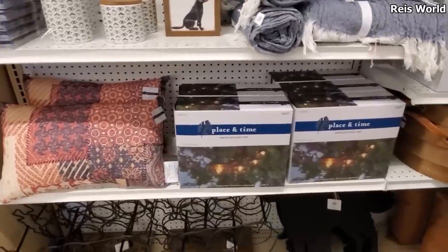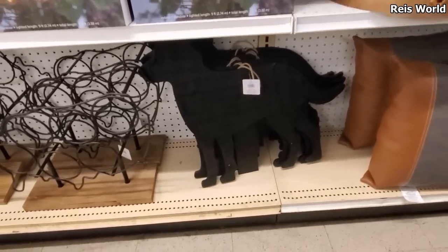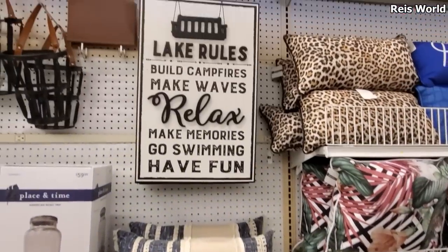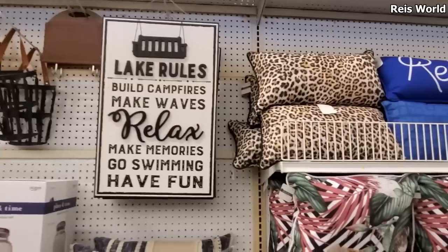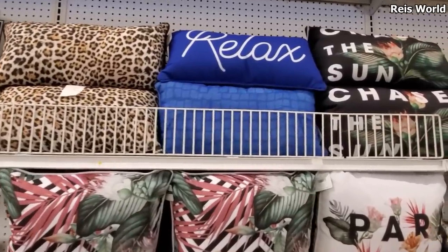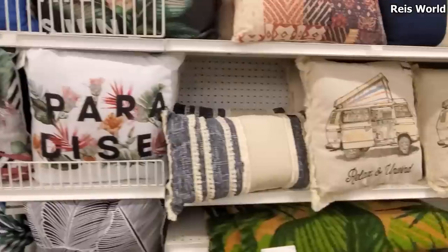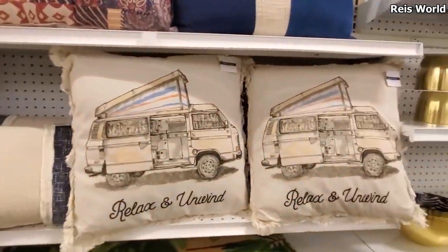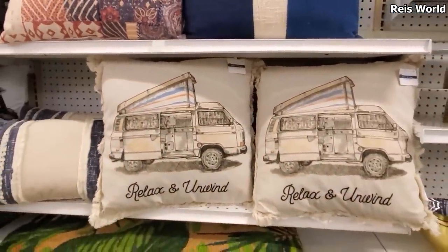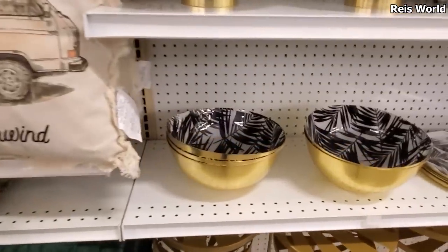Pretty cool stuff in here. And I believe it might be a chalkboard down here. I'm not too sure. It's a doggy. We got the cheetah print, relax. It's like backyard decor, patio decor. I like that. So that one's gonna be $39.